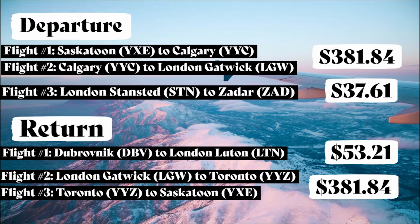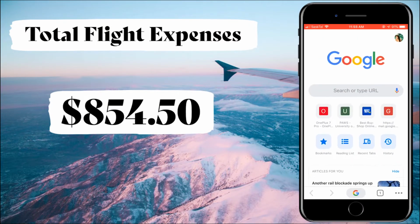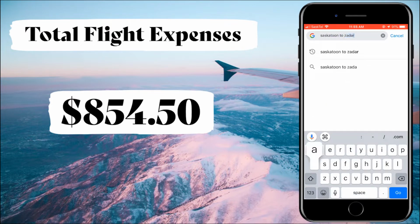So my round trip flights from Saskatoon to London ended up costing me around $760. But what was really cheap and what saved me the most money was my trip from London to Zadar and Dubrovnik to London. Pretty much totaled in at $100, give or take a few cents. So going over to this next page, as you can see, my total flight expenses ended up being about $850.